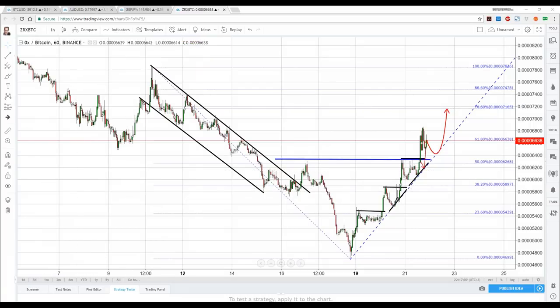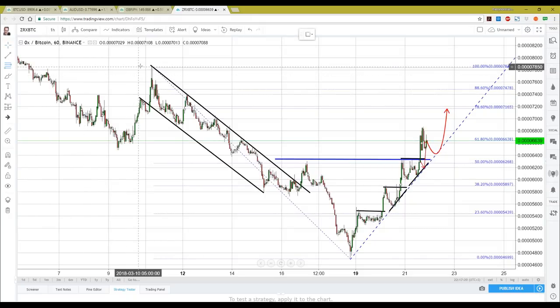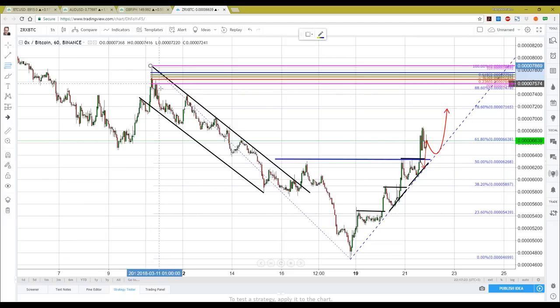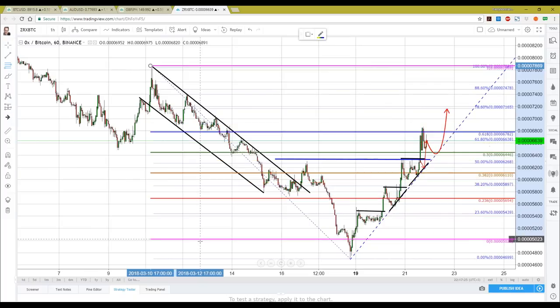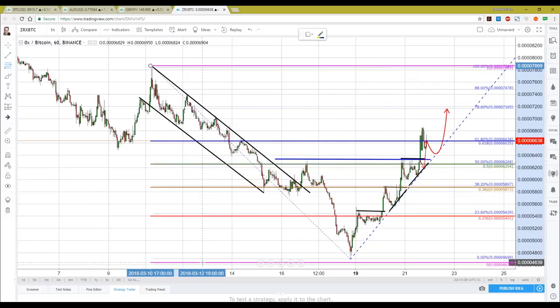Now, what you do is you come over to wherever it's offered, where you find your tools, and you would locate your Fibonacci retracement tool. And so here we click on Fibs, and then we simply pull it from the high to the low and click it.